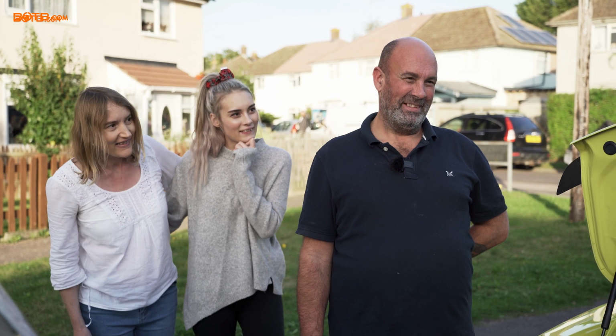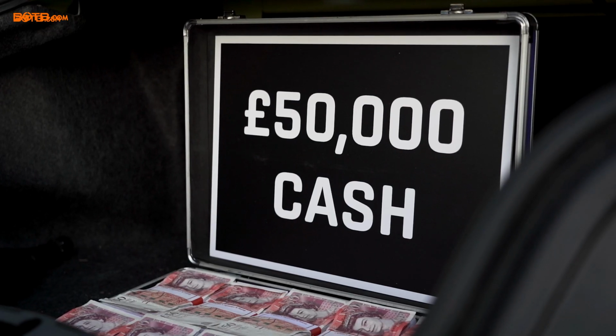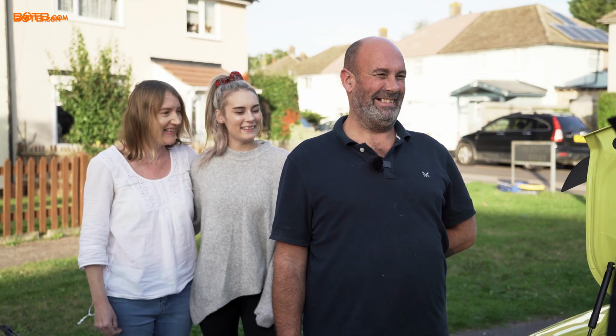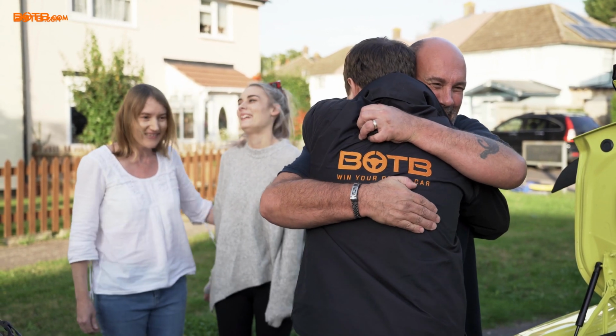So once we'd shown you the car, we then went round to the back and flipped the boot to show £50,000 in there as well. What was that like? That was amazing. Obviously, I knew that I had the £50,000 as well, but my wife and daughter didn't. So as soon as you lifted the boot up, their faces, and we've actually got a canvas of when you lifted the boot up. Oh, really? Their faces, the look on their faces was like, wow, what can we buy?